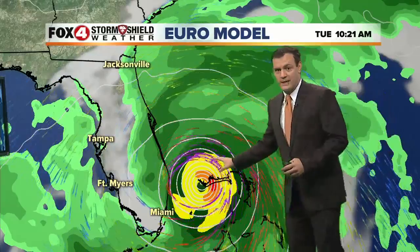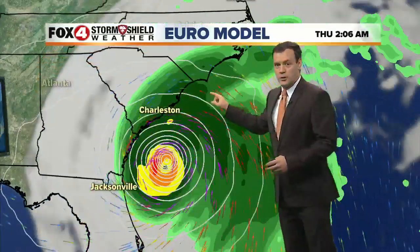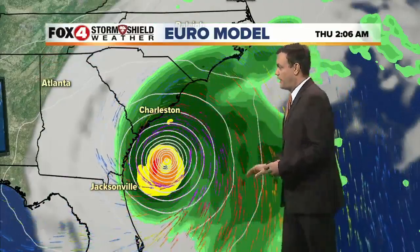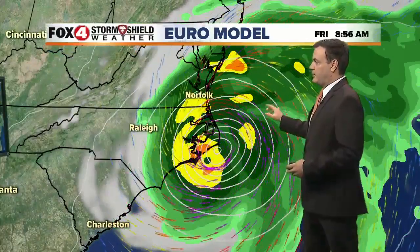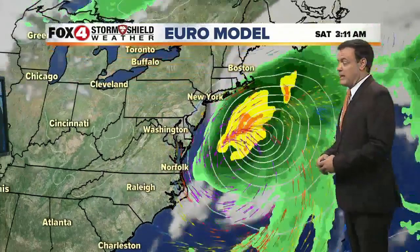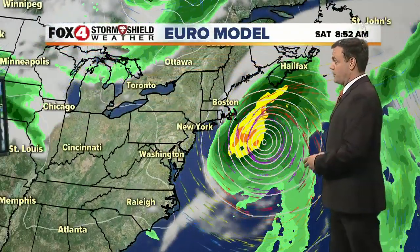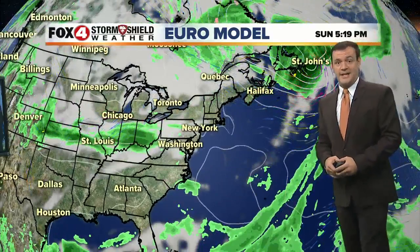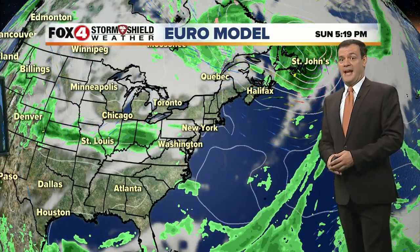It's going to stall right there and then move northward along the ridge, and you can see in the Jacksonville area, it comes pretty close to southern Georgia and northeast Florida. Then it moves up the coast in the Carolinas. It could affect Cape Hatteras as well as the Outer Banks of North Carolina before it weakens and races up toward the northeast. It won't bring much rain, maybe into Cape Cod and into Boston, but all in all, it'll be sucked up into the Canadian Maritimes, and then that'll be the end of Dorian.